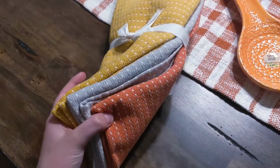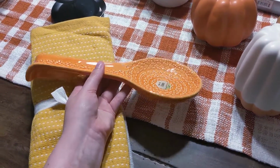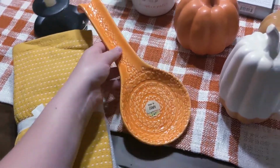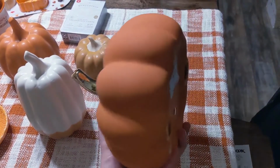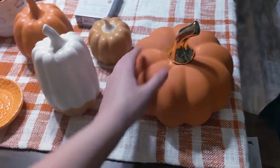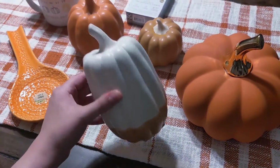I did a little bit more fall decor shopping. I got that set of towels at TJ Maxx. I got this dish utensil holder also at TJ Maxx, and it's just like the one that we have year-round, except that it's in a more fall color, so I'll swap it out. I got this pumpkin at TJ Maxx, and this was actually the item that I thought I would return, but that's actually somehow the one that I am most certain I'll keep.